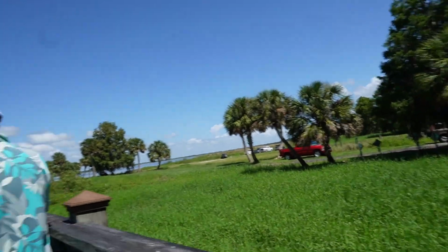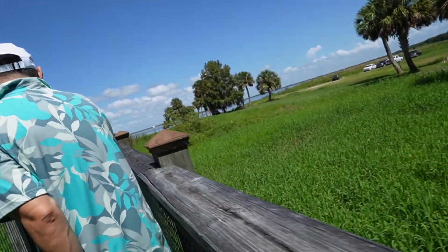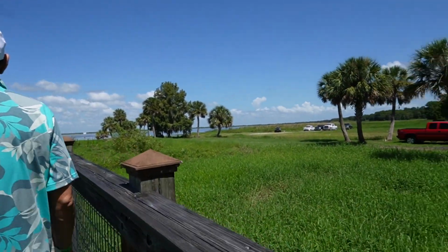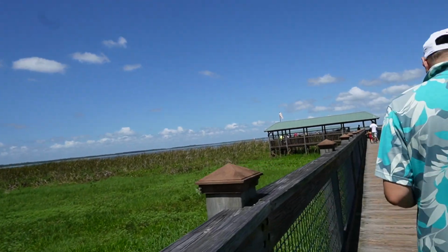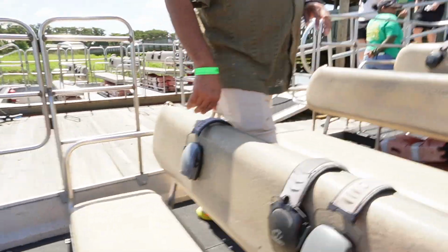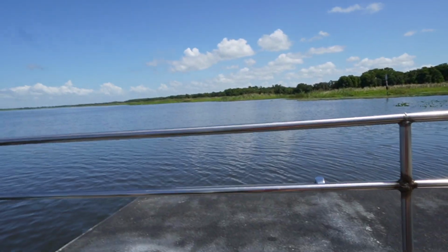All right, guys. So we're now walking down to go onto our tour. We've got to go meet our captain. And then we get to start this airboat tour. So excited. So this is cool. You get to pick where you want to sit. So we decided to go on the first row. And this is what our airboat tour is looking like. This is our view. So it's about to start in a few minutes.